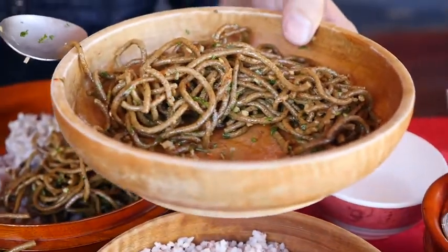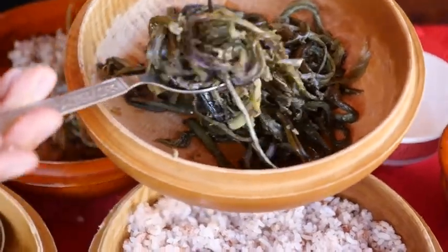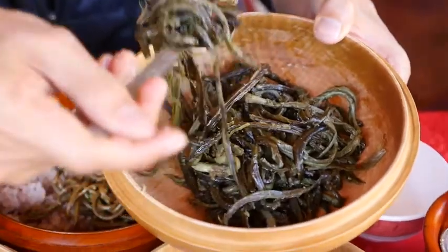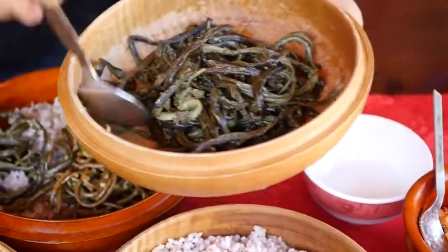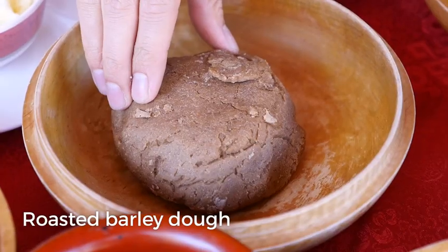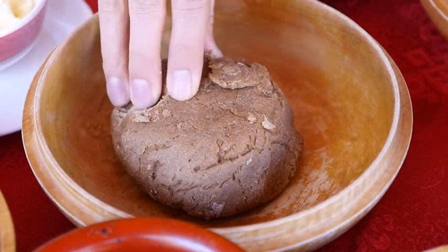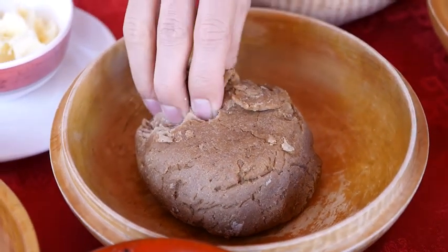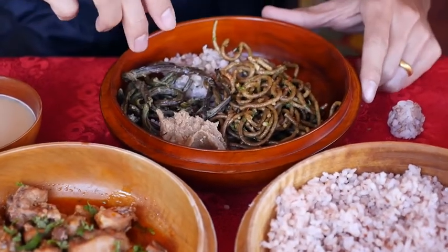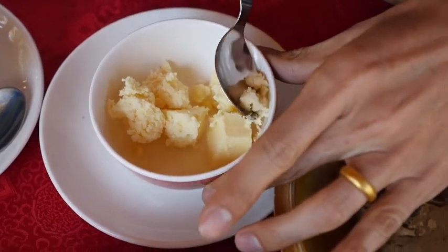These are the dried fiddlehead ferns, which have been dehydrated and then recooked, and these look really good. They're almost like noodles. This is something I haven't tried yet either. It's a roasted barley dough. Oh yeah, that feels very like a dough. And let me add this to my starch base. Oh, a little bit of butter. You should add a little bit of butter to that paste.